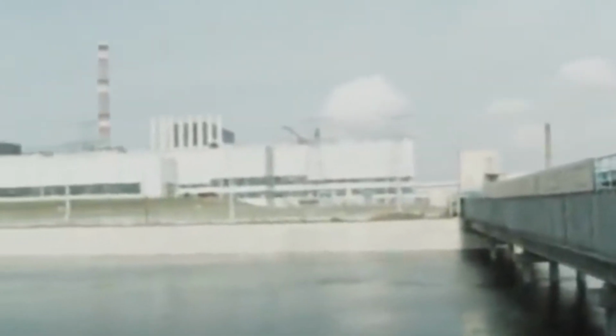Nuclear energy has become a usual part of our lives, and a bright atomic future lies ahead. In the Soviet Union, there were 5 nuclear power plants with such reactors, but one of them is well known to all of us, the Chernobyl power plant.